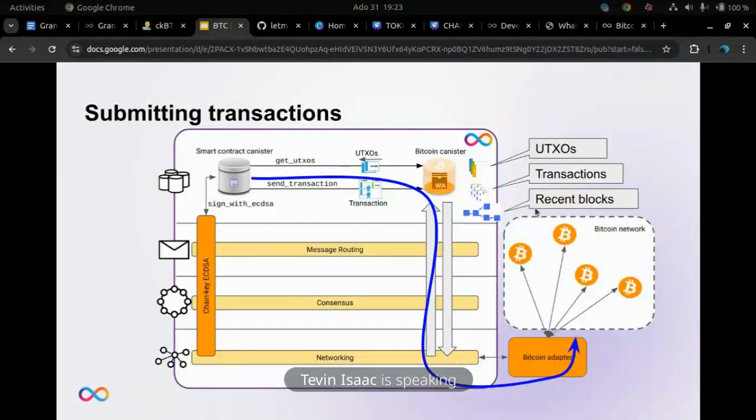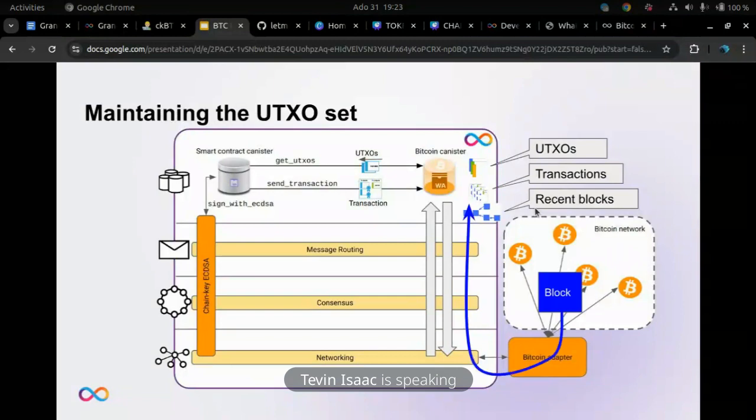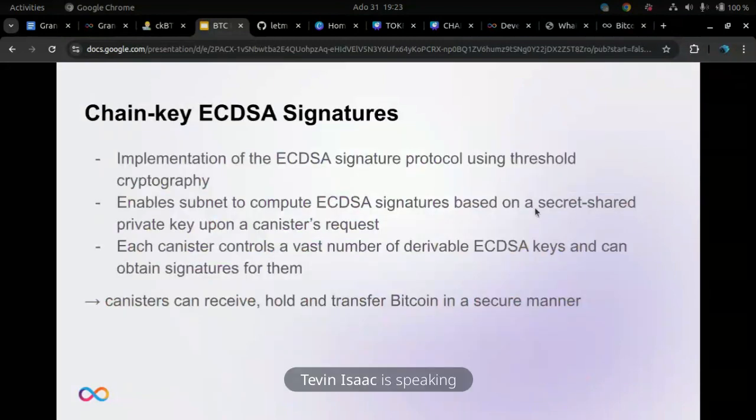This is just an image of how this whole transaction happens from a smart contract canister. You can see here you can get UTXOs, the canister uses this particular method, and you can send transactions. How chain key cryptography works is there's always a clone of something. So this smart contract clones the particular Bitcoin canister. Assume the Bitcoin network has been cloned by a canister smart contract, and all the particular functions happen as they are. That's basically what this shows.